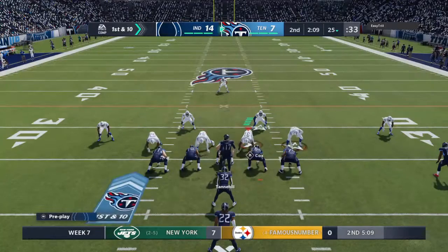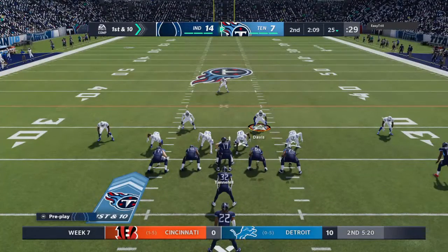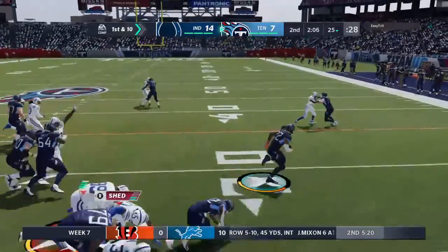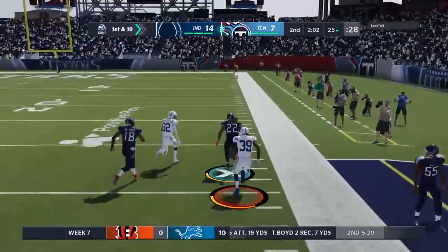Tennessee offense about set and ready to go. They trail by a one-score deficit, 14-7, as they come up 1st and 10. They'll start on the ground. It's Derrick Henry. He'll have a first down past the 40.